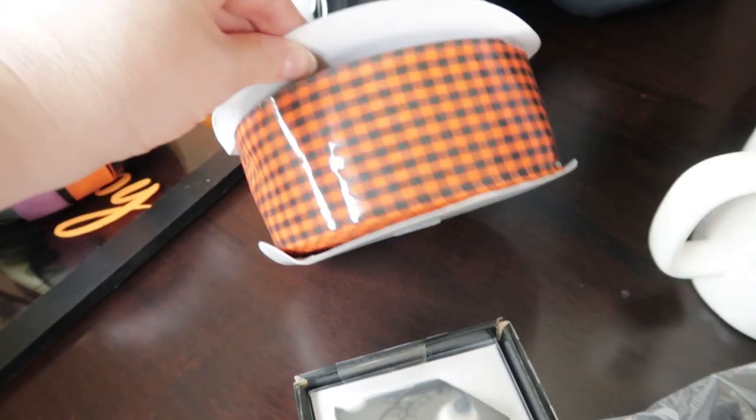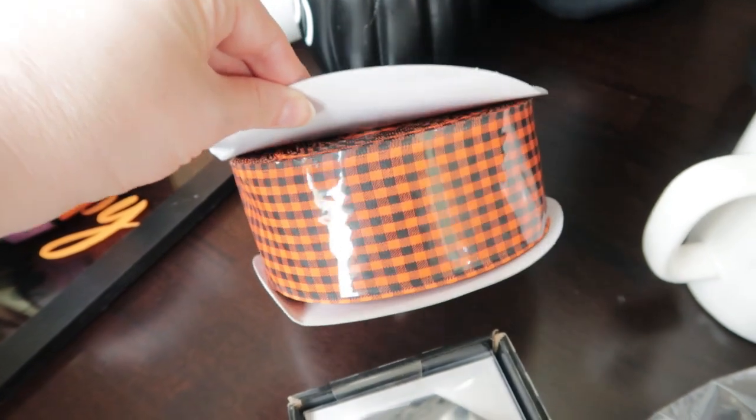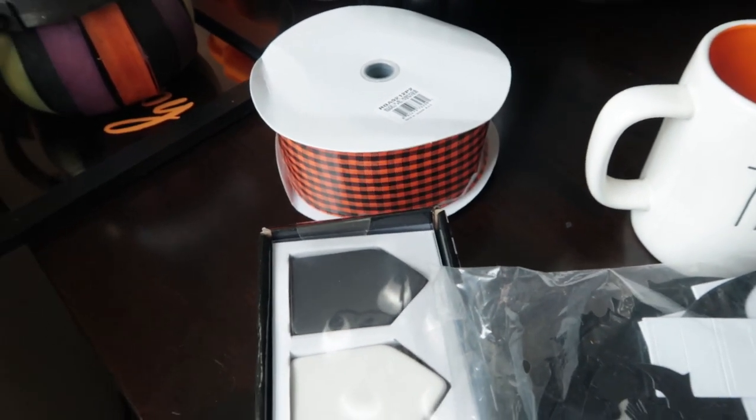And I found this super cute black and orange checked ribbon on Craft Outlet. I'll have it linked below if they have it still. I hope I can incorporate that into my decor.